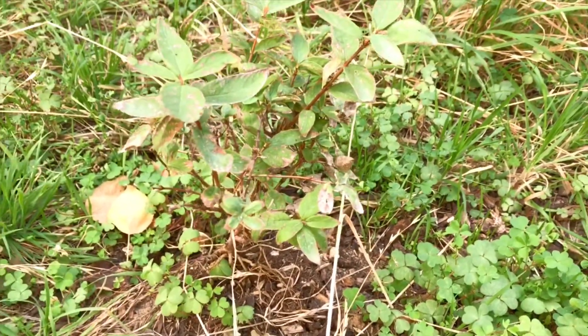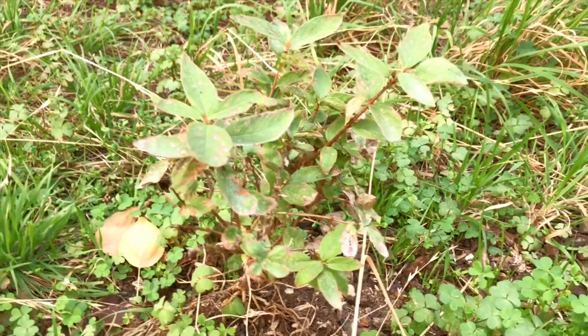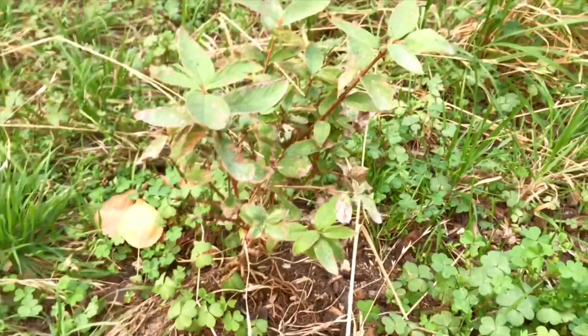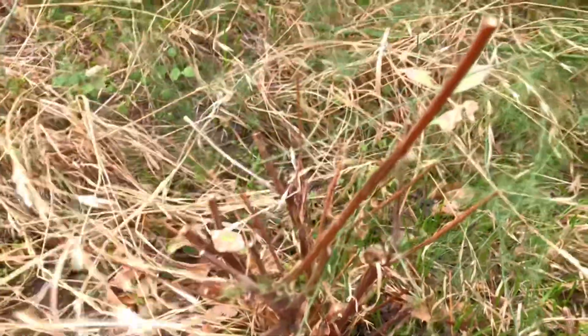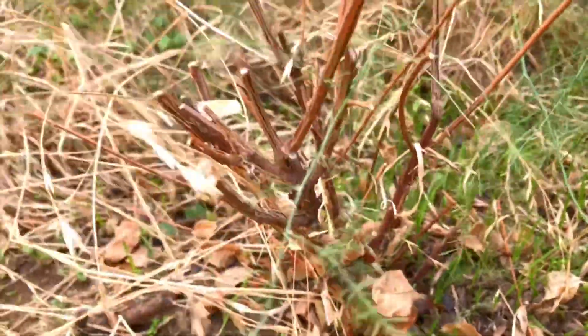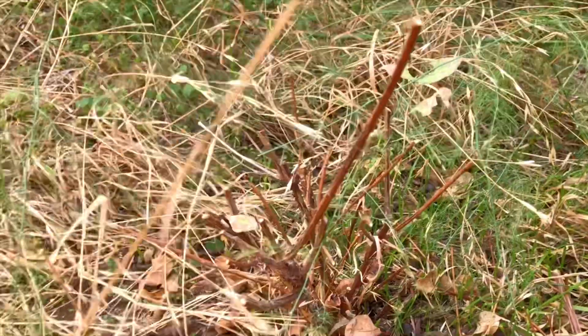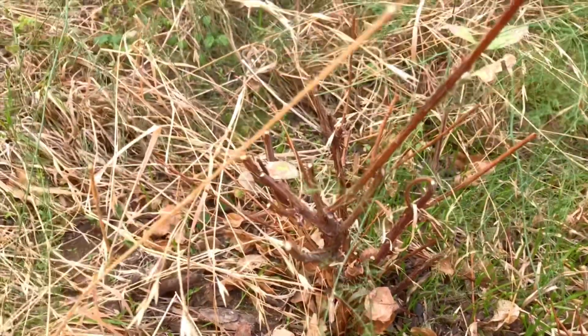I think it doesn't like such a hot area where I live compared to probably its native land where it's really cold during the winter. And here is this pollinator. Now I pruned it heavily and it was green when I pruned, so it's still alive, but it died back severely. So I don't think this plant loves this part of the world.